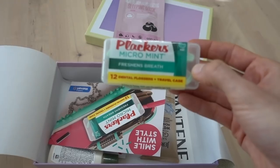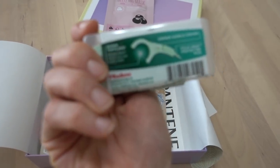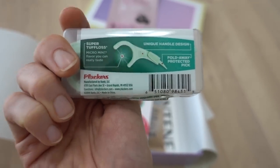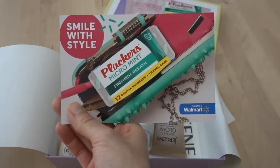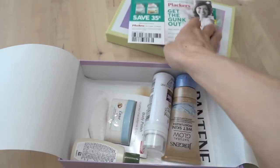Then she also got, oh, these are handy, the Plackers Micro Mint Freshens Breath, little dental floss pick things. These, unfortunately, do not work well for me. I have a really hard time getting those back in my molar area, but some people swear by these, so I think my mom will end up using them. And then it looks like they gave her a coupon as well for save 35 cents.